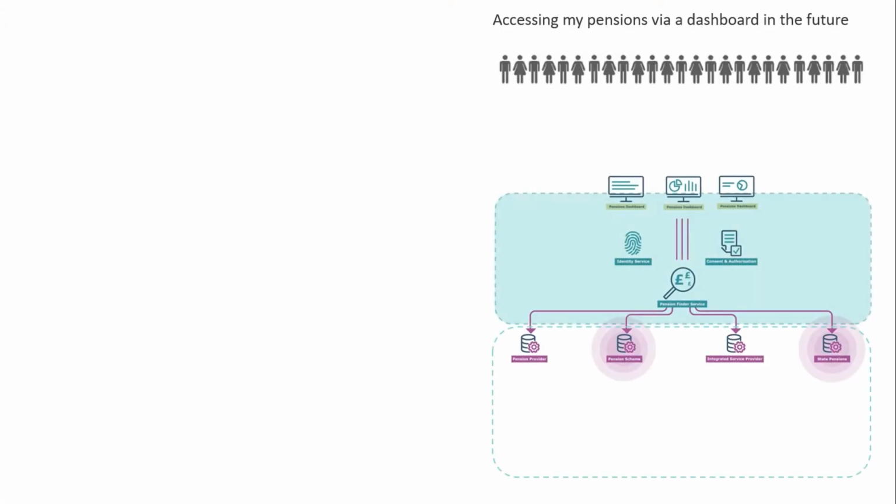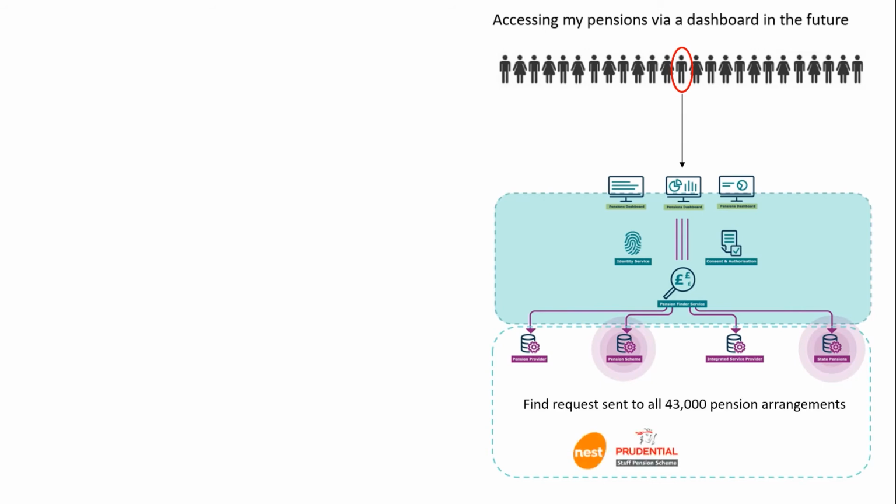the central identity service. Here's me again, choosing which dashboard I want to use, different one this time, leading to a find request to be sent to all schemes and Nest and Prudential matching the pensions they hold for me. A key middle step, as we've seen, is verification of my identity through the central identity service. But what exactly is the identity service going to do?